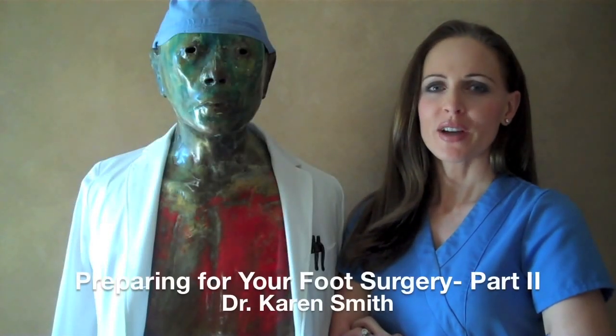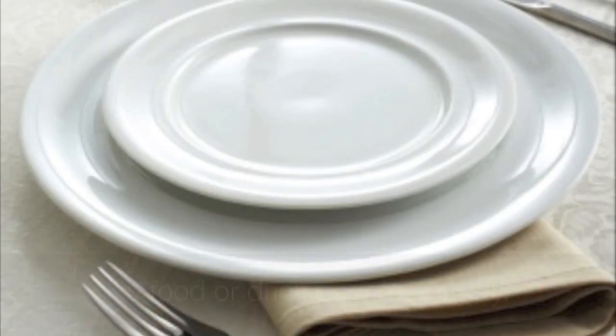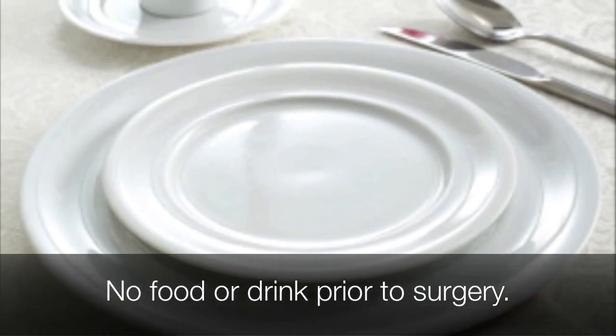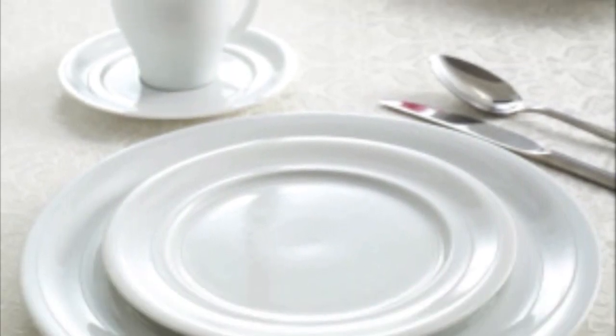I've got some great recovery tips for you, but first let's talk about what to expect on your surgery day. Don't forget, if you were instructed to not eat or drink anything after midnight the night before your surgery, then that includes everything. No morning coffee, no food, no water, not even gum.